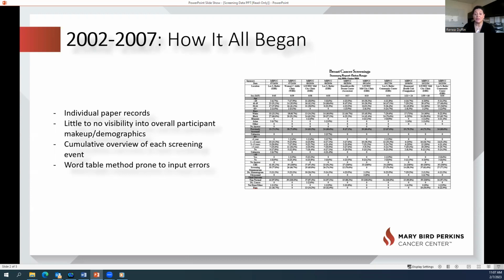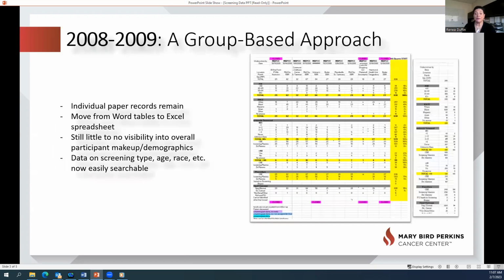We recognized that this was not the most efficient use of our resources, nor were we able to do adequate reporting. As the program continued to evolve and grow, we moved to a group-based approach in 2008. This enabled us to collect data utilizing an Excel spreadsheet.